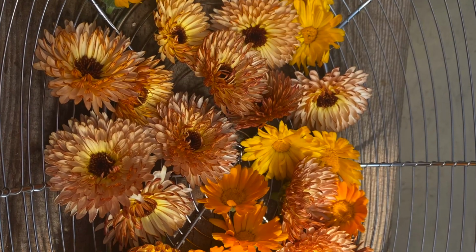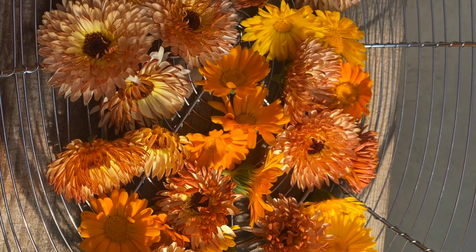So we had quite a few calendula blooms that were ready to harvest, and I went ahead and picked those off and set those into a pretty warm greenhouse, and let those air dry. So I'm going to see if they're about ready, or if I end up needing to pop them in the dehydrator for just a little bit of time, I can do that.